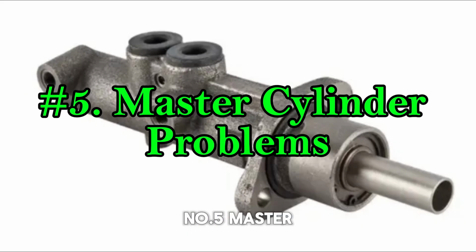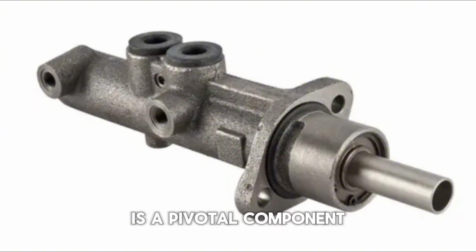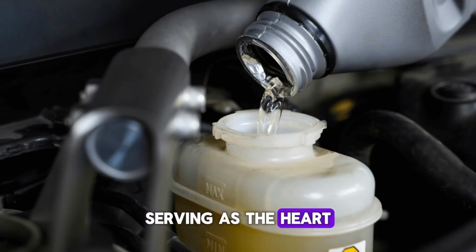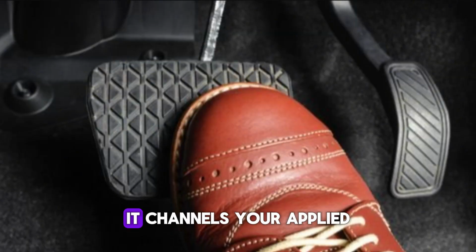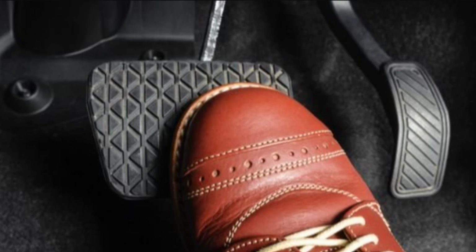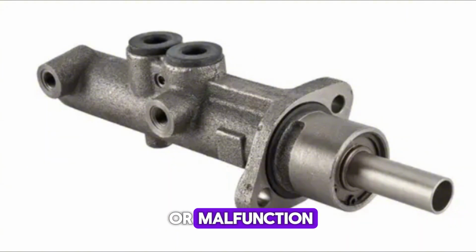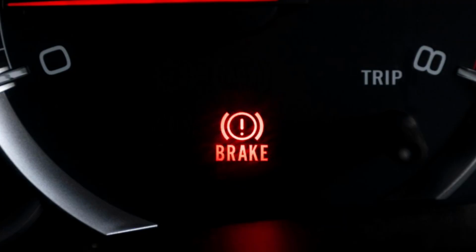Number 5. Master cylinder problems. The master cylinder is a pivotal component of your vehicle's hydraulic brake system, serving as the heart of the braking mechanism. When you press the brake pedal, it channels your applied force into hydraulic pressure, allowing the brakes to engage effectively. However, if the master cylinder begins to deteriorate or malfunction, it may illuminate the brake warning light on your dashboard, signaling an urgent issue.